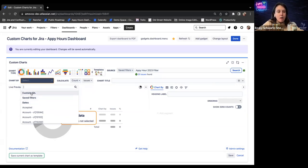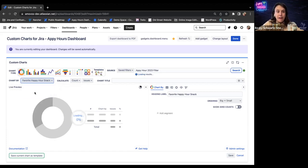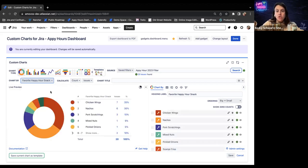So I have a lot of options here. I can do custom JQL if I do want to get advanced with it, but I actually have a custom field in the instance that I used specifically to collect our happy hour data. So I'm going to select that. Now, if you are using other apps too, you can even pull in data from those fields, but I built this as just a custom field in the instance, and you can now see I have this really nice pie chart that shows me our favorite happy hour snacks at Old Street in each slice. We really like our beer and our chicken wings. I mean, they're great happy hour options for us.